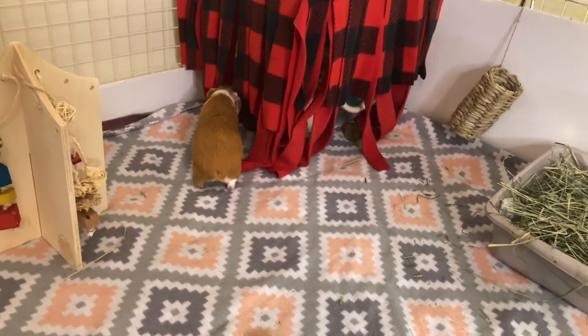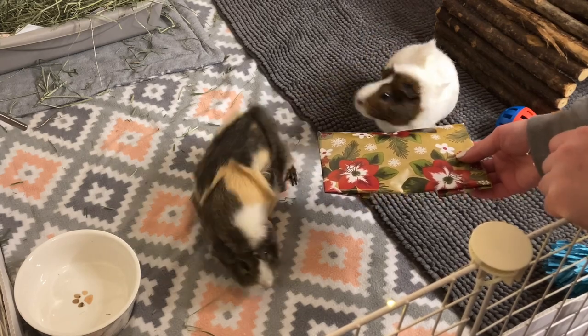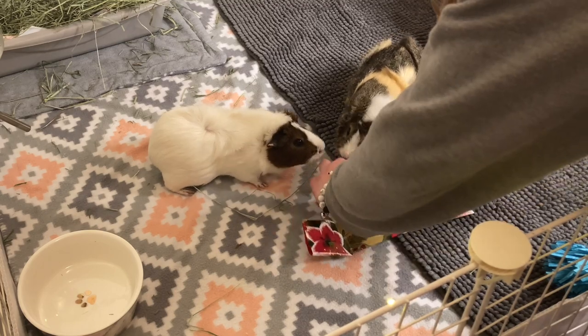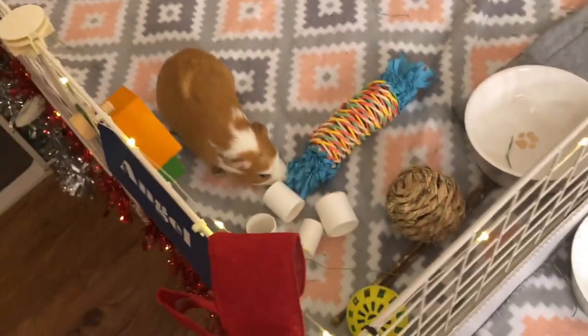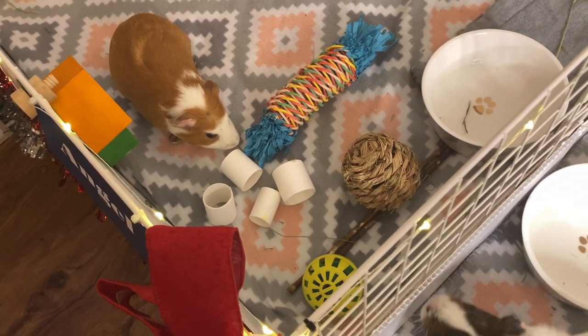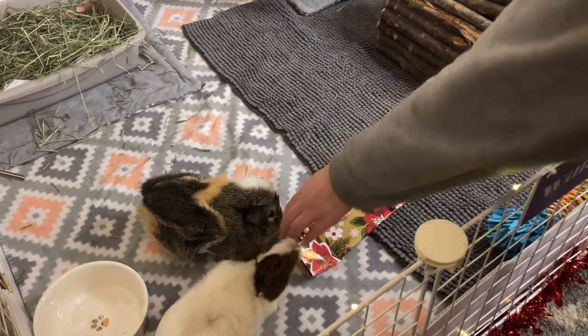Oh, Wrangler. Look! What is this? Oh my gosh! Come on, let them package it. Guys, he figured it out! Oh my gosh! I don't even know how he managed to do that. Good boy, Wrangler. Back to these girls, she's eating that.